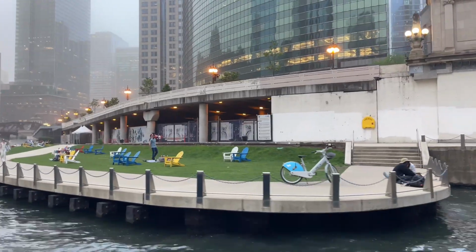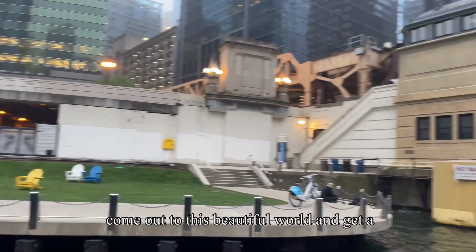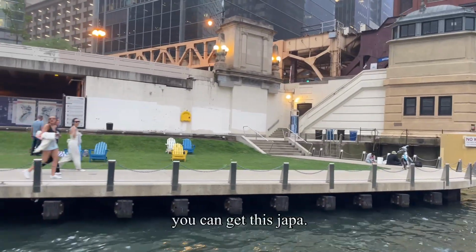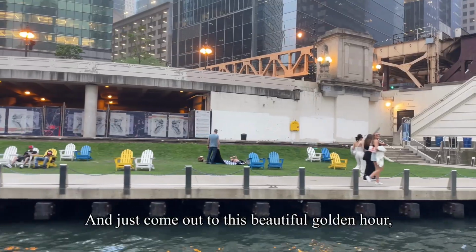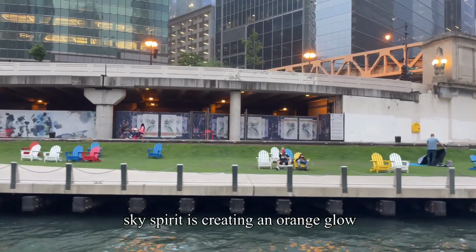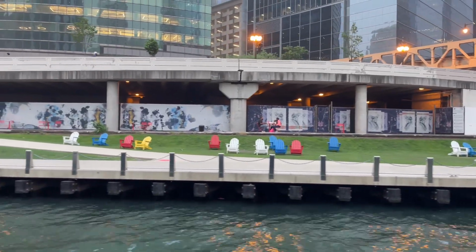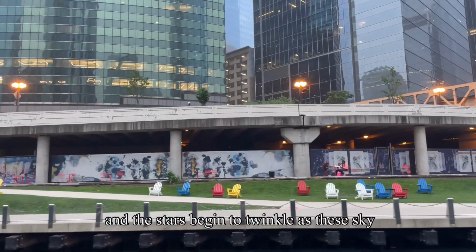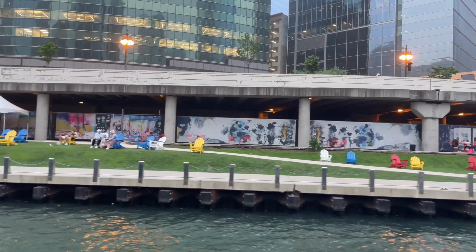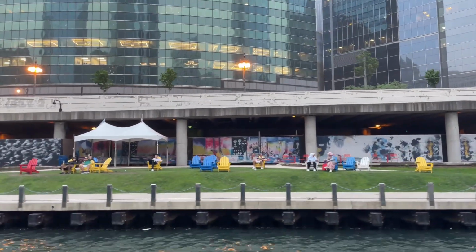Speaking of Chicago hot dogs, if you want to have a beautiful summer magical moment, come out to this beautiful Riverwalk, get a Chicago hot dog to go, get an RC Cola, or if you really want to experience the world's food, get a pizza, and just come out to this beautiful golden hour, especially when the sun is going behind the skyscrapers, creating an orange glow, and the moon, she is rising over the lake, creating a violet aura. Stars begin to twinkle as these skyscrapers begin to wake up with the city's bright lights. You then understand why Chicagoans put up with this winter. It's because of that feeling of romance.